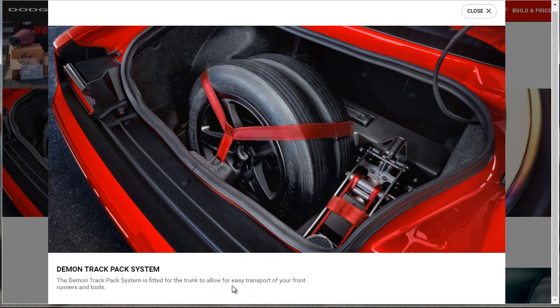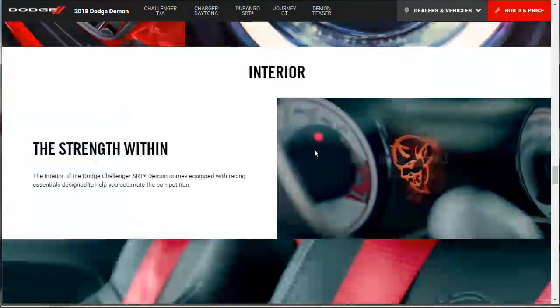Is fitted for the trunk to allow for easy transport of your front runners. And okay, so you got your space for your wheels, so you can drive in on your 315s. You got all your stuff tucked in here, and you can just literally swap out. What an awesome car. I swear, I'm pretty sure I could drive this as a daily driver, no problem.